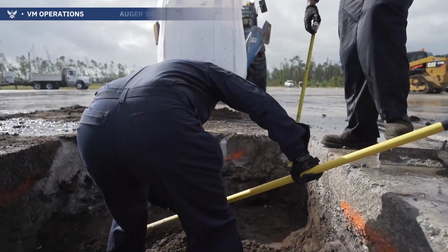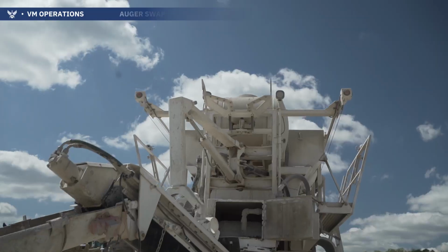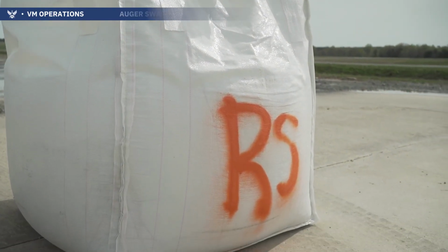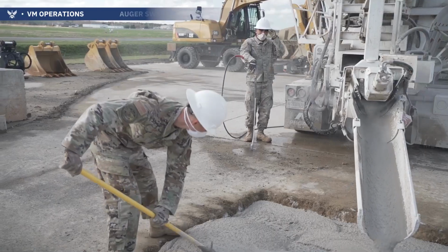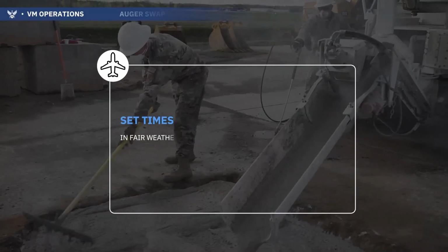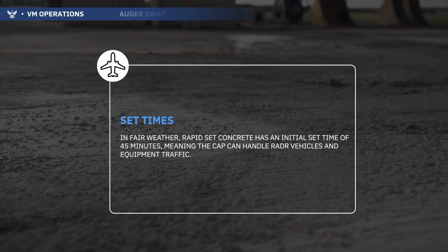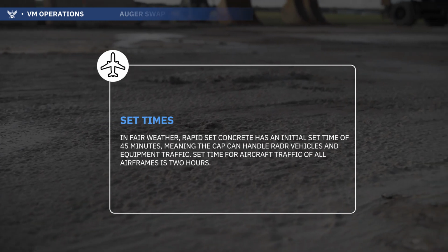Now let's look at using the volumetric mixer to produce material to backfill a repair or to create a concrete cap in radar operations. Rapid set concrete is used to create a strong, quick setting repair. During the capping process, the repair crews place the concrete mix across the repair to ensure an even placement. In fair weather, rapid set concrete has an initial set time of 45 minutes, meaning the cap can handle radar vehicles and equipment traffic. Set time for aircraft traffic of all airframes is 2 hours.